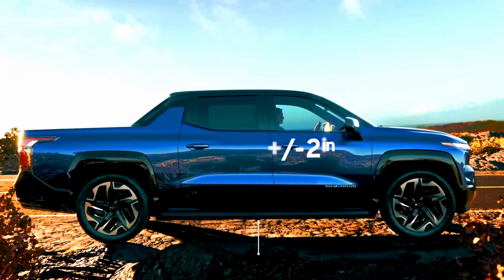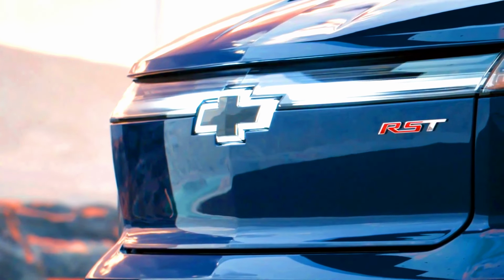Utility. In terms of seating, you'll be able to fit the same number of people in the Chevrolet Silverado 2500 as you will the Toyota Tundra.